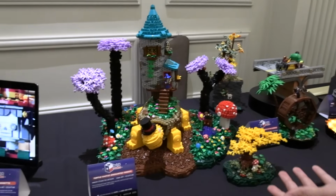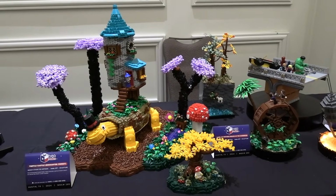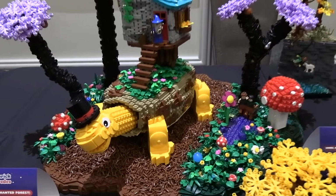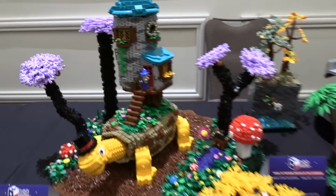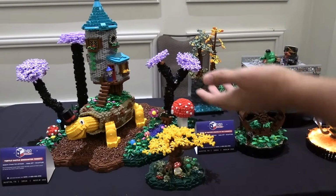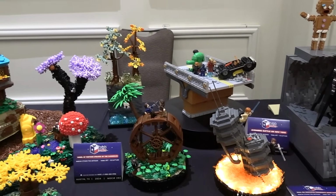Here's a section of the Enchanted Forest collab that we made a video on earlier this year. This is the Turtle Castle. This is by Ethan the Artisan, a builder that many of you will be familiar with from his work online on TikTok. And just a really incredible builder who does great work. So you can see the whole Enchanted Forest collab on the channel if you want to check that out.